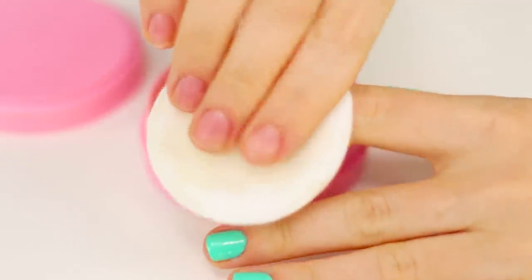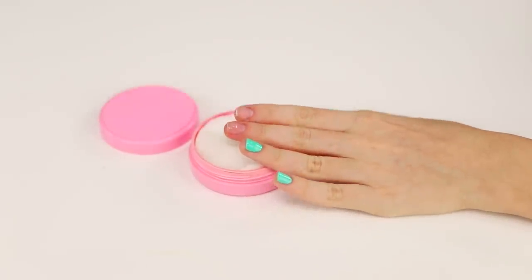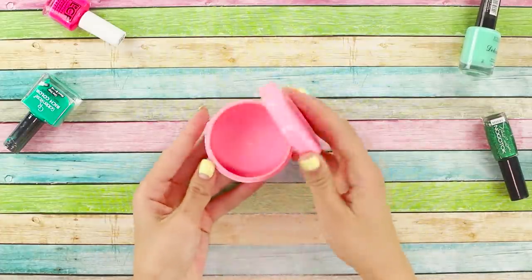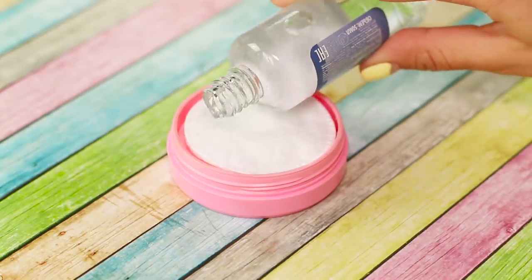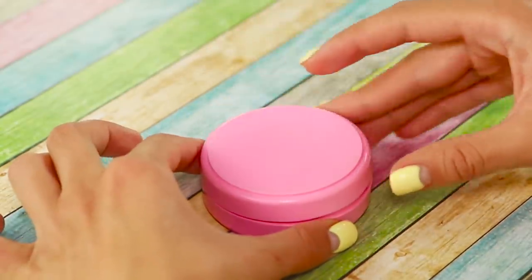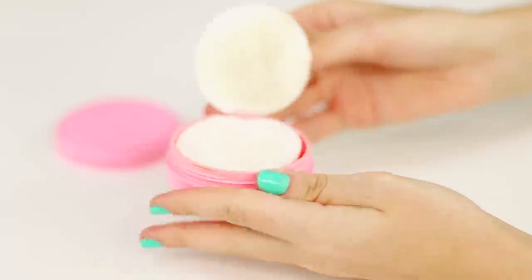You can correct your manicure on the road. The main thing is to pack the nail polish remover correctly. You will need an empty container of a round shape and cotton pads. Fold the discs in a jar. Fill it with the polish remover. Seal the container tightly. Very convenient.